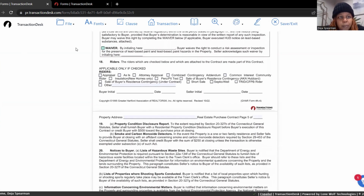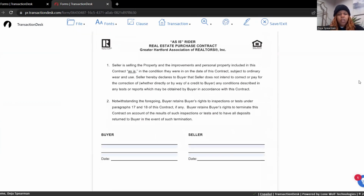Riders, so I actually have one up here. Oh, sorry. So here are the riders, and we're going to talk about, let's say, the as-is rider. So some homes, if the sellers do not want to fix anything or say they're older and they don't have the money or just certain things, it really depends on the seller, but if they want to sell their property as is, we are going to sign this rider, and that's exactly what it states. The seller does not have the intention to correct or pay or credit the buyer in any way for whatever conditions are described in the inspection report or anything.